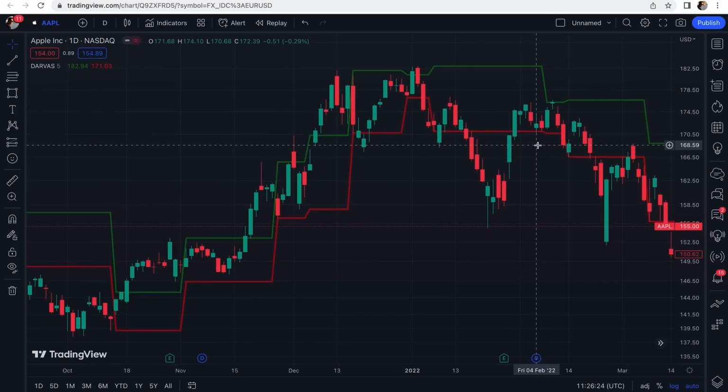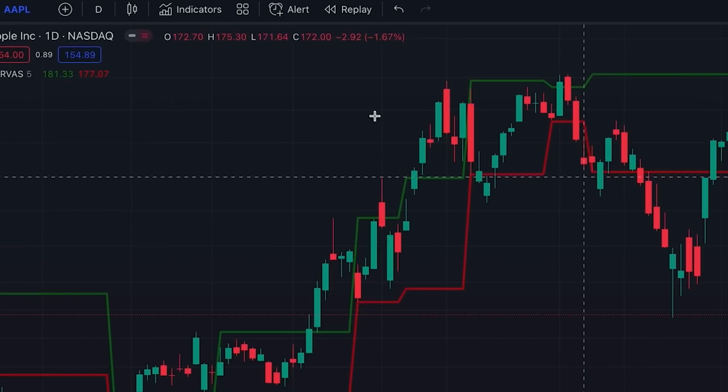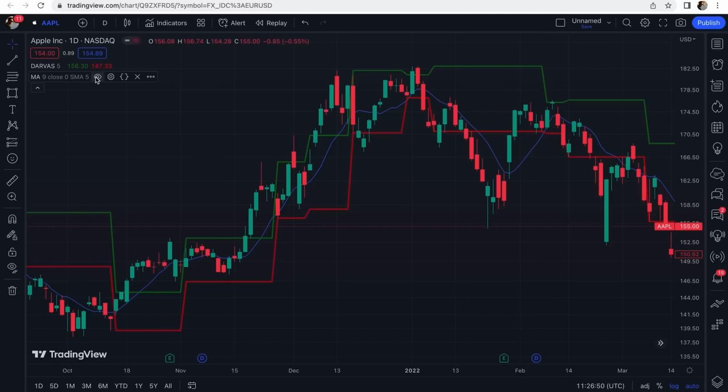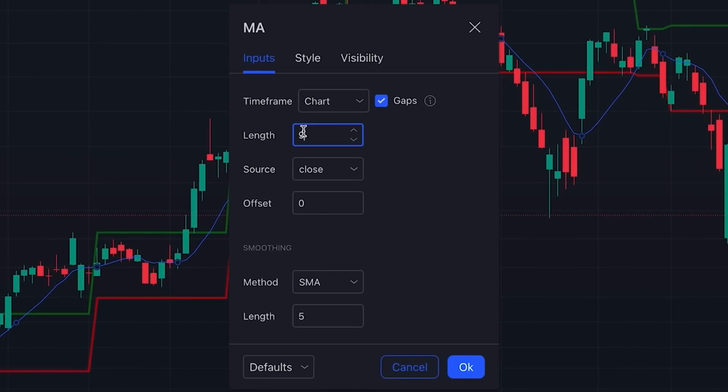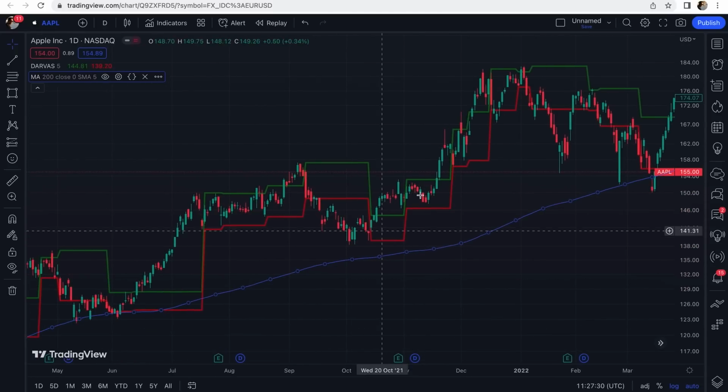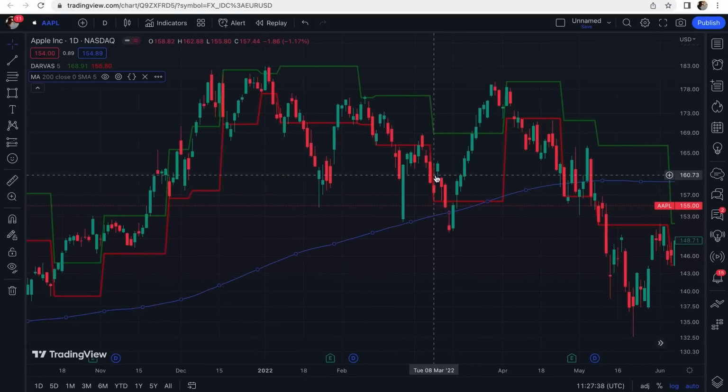Nicolas Darvas highly recommended that the trades should be in the overall trend of the market and not trading when the market is in a trading range. For example, we can add a moving average to our chart with a length of 200, which can help us with the overall trend of the market. So when the trend is up, we only take long positions, and when the trend is down, we only take short positions.